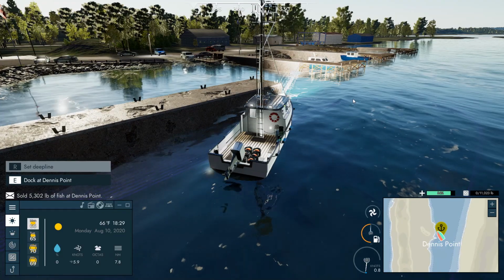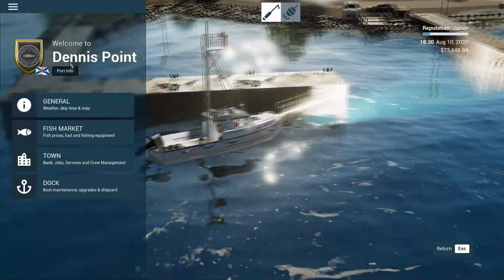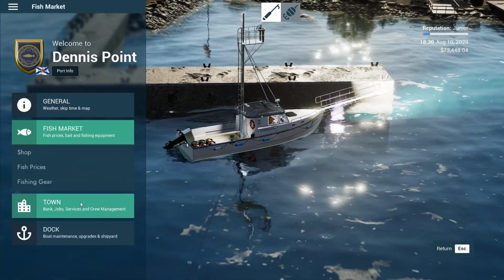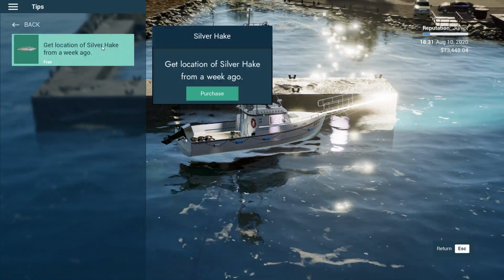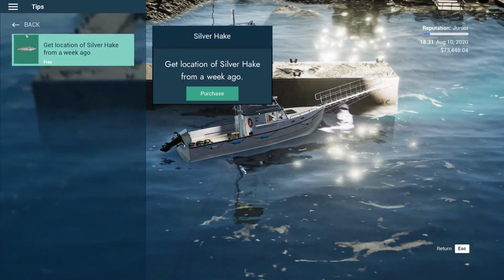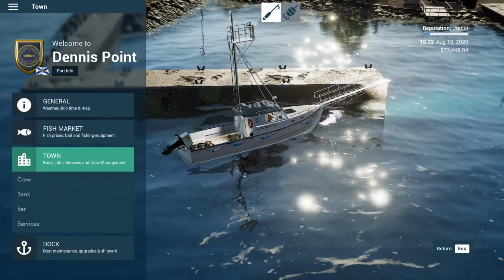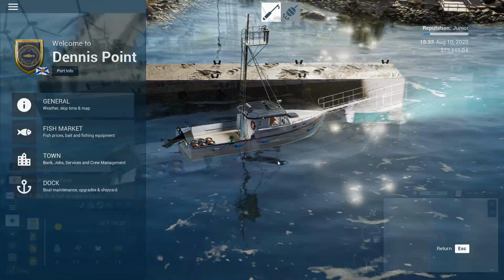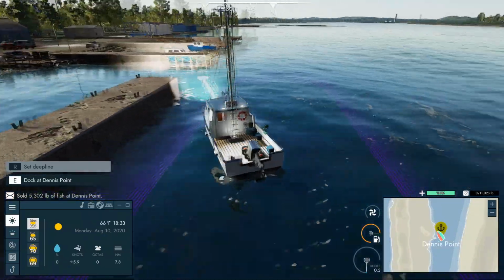I'm going to, one more time before we leave, check to see if there are any additional tips on tuna or swordfish. If not, then we'll move on. Looks like the only thing they've got is silver hake. It is free, but we don't have the gear to catch them yet. So that comes later. So I think what we need to do is head on out and see if we can do some fishing here.